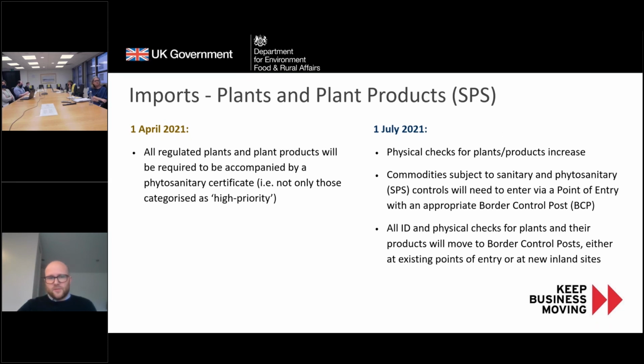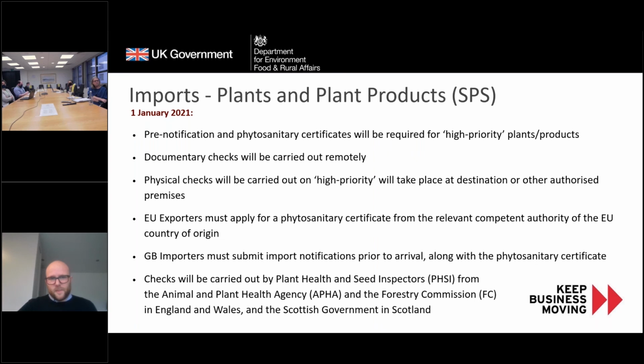These next couple of slides just go through in a bit more detail the requirements for plants and plant products. In summary, from 1st of January, pre-notification of phytosanitary certificates will be required for high priority plants and plant products with checks carried out remotely. Physical checks will be carried out on high priority plants which are not subject to systematic import checks now, but constitute high risk pathways. These will take place to destination or other approved premises.